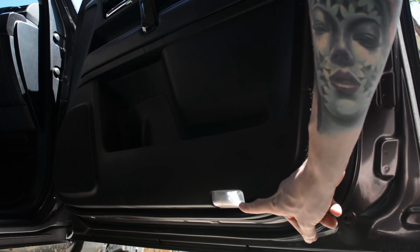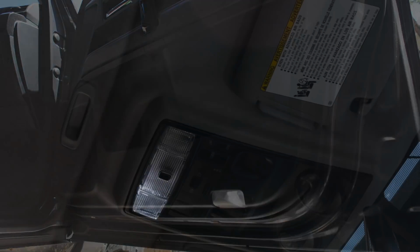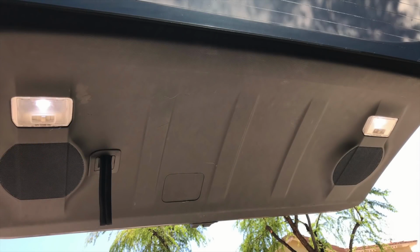I also upgraded all the interior lights to white LEDs. As you can see here, at the bottom of each door has this white LED as a courtesy light. And here are the map lights. This is the dome light in the middle of the vehicle. These are the cargo lights, and these make a huge difference when camping.